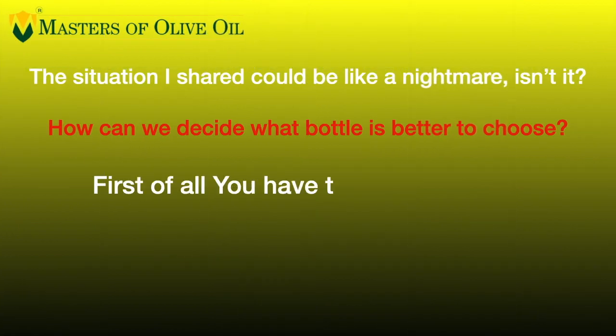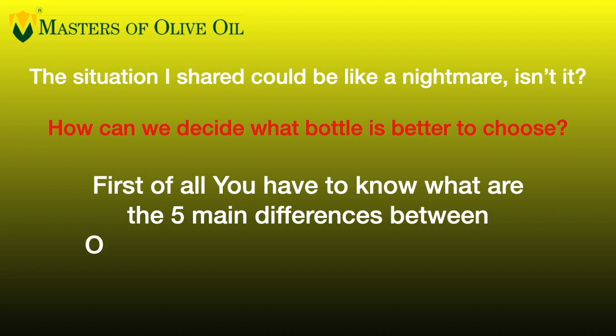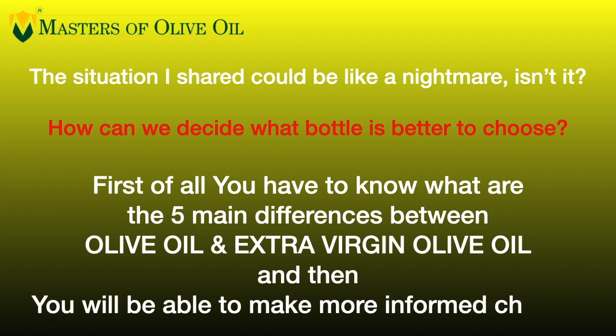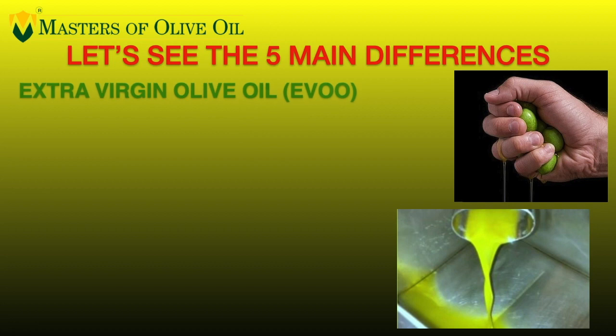The situation I shared could be like a nightmare, isn't it? How can we decide what bottle is better to choose? First of all, you have to know what the 5 main differences between olive oil and extra virgin olive oil are, and only then will you be able to make a more informed choice. Let's see the 5 main differences.